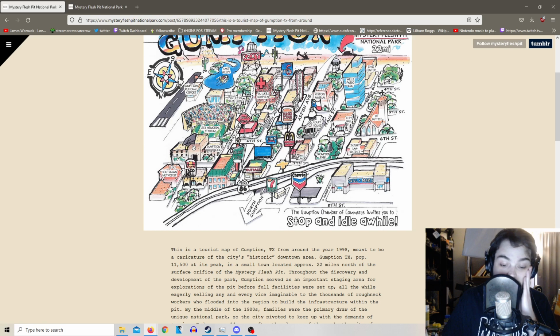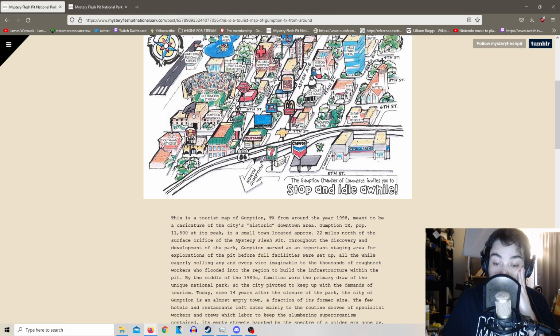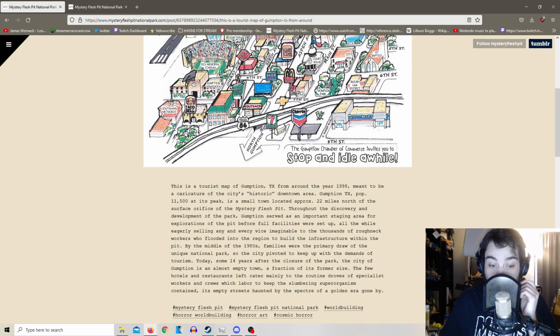By the middle of the 1980s, the families were the primary draw of the unique national park, so the city pivoted to keep up with the demands of tourism. Today, some 14 years after the closure of the park, the city of Gumption is an almost empty town, a fraction of its former size. The few hotels and restaurants left cater mainly to routine droves of specialist workers and crews which labor to keep the slumbering superorganism contained, its empty streets haunted by the specter of a golden era gone by.